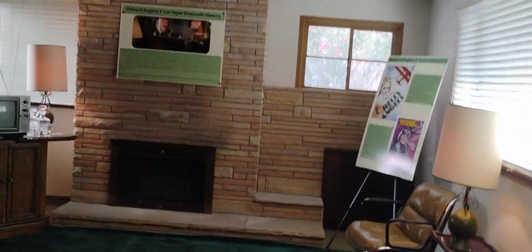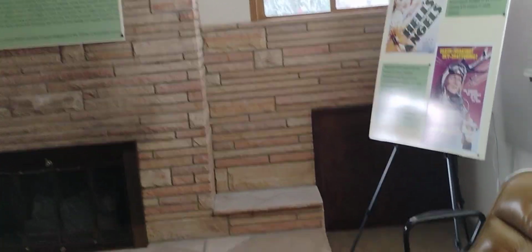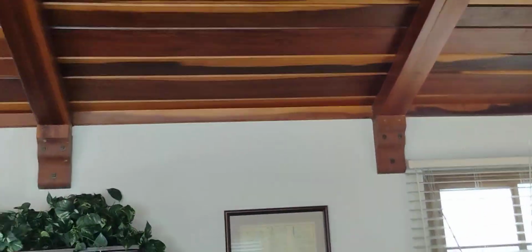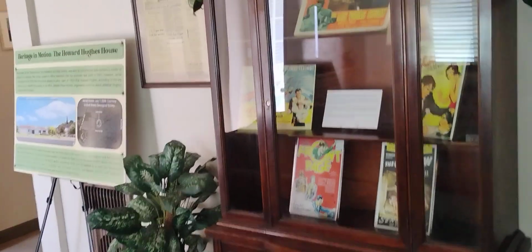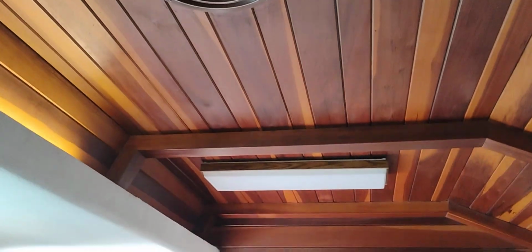Yeah, this is the living room here, and it's a secret door. No one really knows what that door was, but there are two chimneys, but this is the only one that's actually opened. So if you notice, beautiful ceiling.